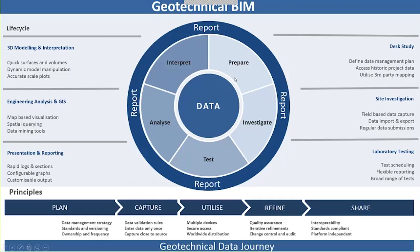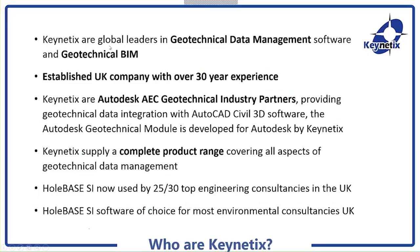There's communications going on all around, a data journey from one side to the other, and it's no longer a linear process. It's all around managed central data, which you can use time and time again. And this is what we Keynetix specialize in.